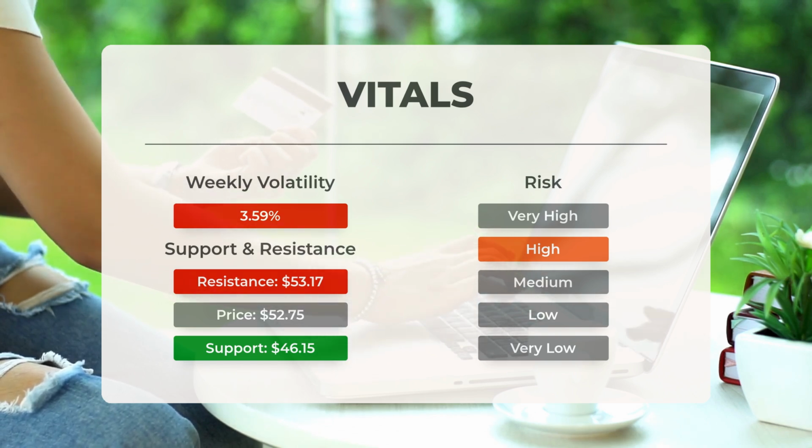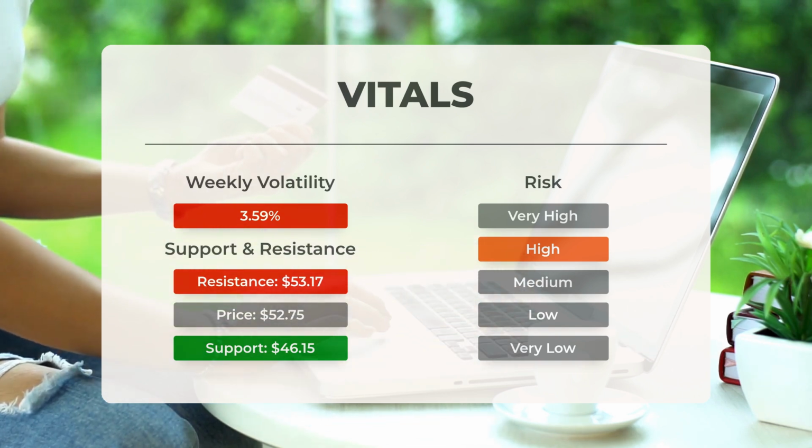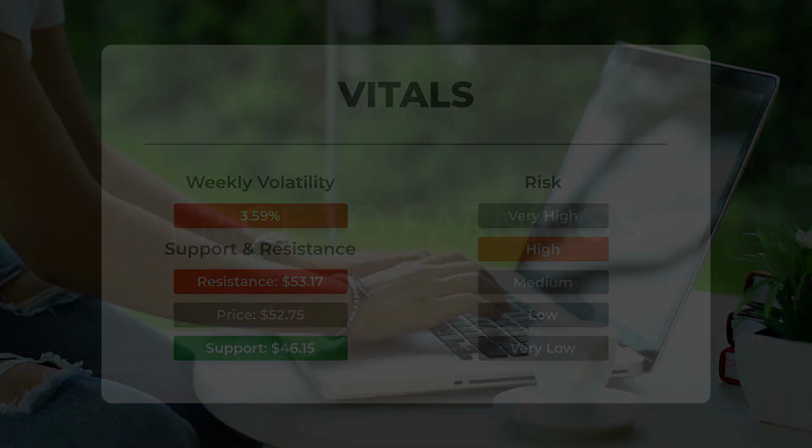This stock may experience significant movement throughout the day, indicating high volatility, and with a large prediction interval from the Bollinger Band, it is considered to be high risk. Over the last day, the stock fluctuated $1.54 between its high and low, which is a change of 2.93%. In the past week, the stock has had an average daily volatility of 3.59%.